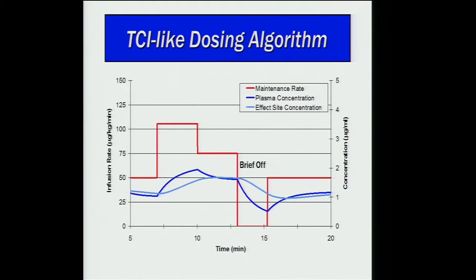So for example, if there's a brief off here because the system has got a yellow alarm, or because the docs have decided they're going to start ending the procedure and they can turn it down, then the system will turn off for a time until the predicted drug level, even though it's not model-based, again, it's just a linear interpolation, reaches the level that will be achieved by the new maintenance rate, and then it will kick back on. So again, it's intended to emulate TCI.